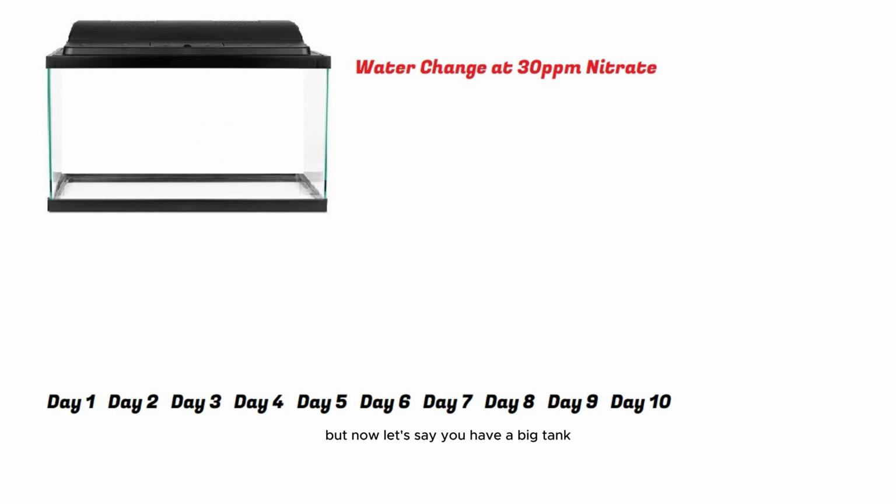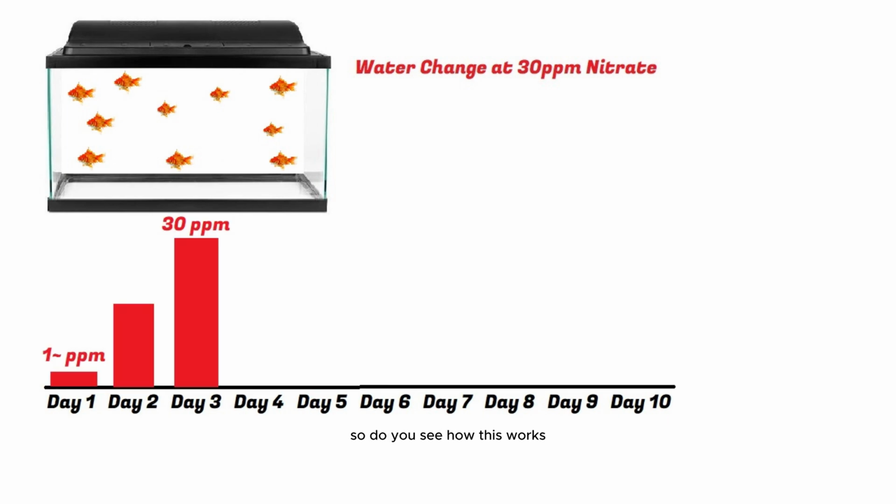But now let's say you have a big tank and you like doing water changes, you don't mind it, and you have a lot of free time. Let's say you put 10 smaller goldfish in this large tank. They have enough swimming room, but the nitrates will reach 30 ppm on the third day, a lot quicker. So do you see how this works?